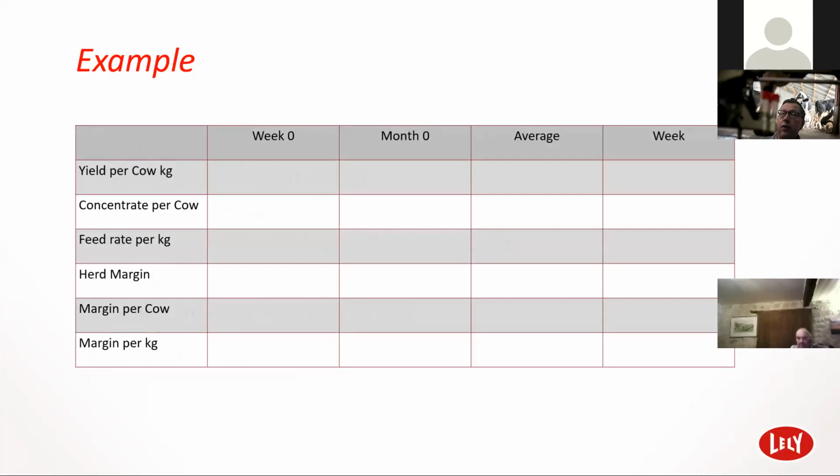So the next thing I want to share with you is the results we are getting here in Devon and Cornwall. One thing we have always struggled with is what do we compare? Because we're drying cows off and calving cows in, we have a month with a few more cows calving, a month with a few less cows calving, changes in silages. It's all influences. So how can we monitor? What I've done is look at the yield per cow, the amount of concentrates we feed per cow, what feed rate we feed per kilo of milk over the herd, the total herd margin, and also margin per cow and margin per kilo.